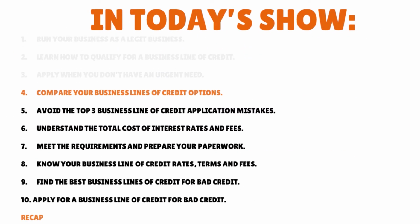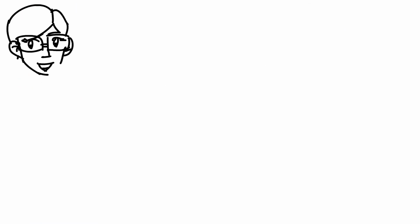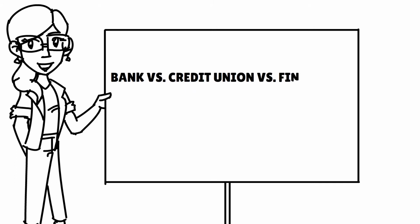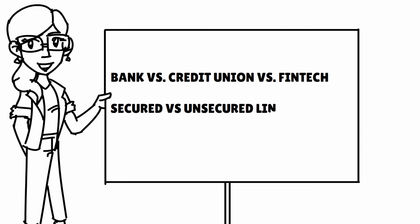And so step number 3, apply when you don't have an urgent need. Step number 4, I want you to compare your business lines of credit options. There are a lot of options here, folks. When we talk about getting a low interest business line of credit for bad credit, there are a couple of options you have to be aware of. First, bank versus credit union versus fintech. Which options should you go for?